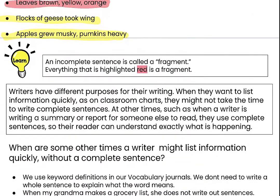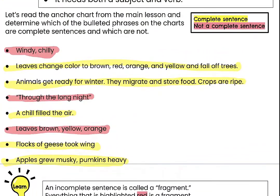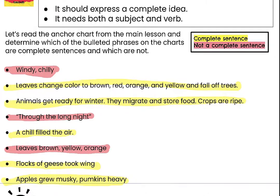An incomplete sentence is called a fragment. Fragment. Everything that is highlighted red is a fragment. So again, if it's not a complete sentence, we call that a fragment.